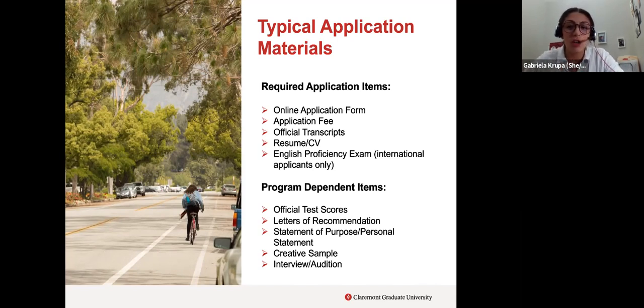Another thing, these are very program-specific materials. Sometimes they require the GRE or GMAT, MCAT, LSAT, depending on what you're applying for. Letters of recommendation, how many do you have to submit? Do they have to be an educational or professional reference?